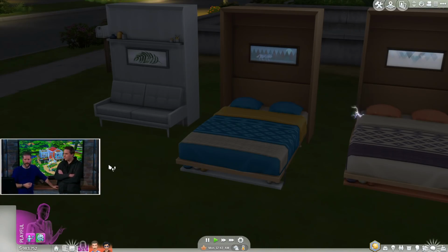Does it work with Discover University? It sure does. And I hope everybody that has that pack that also picks up Tiny Living is going to find this great combinatory effort. Does it work in apartments? It sure does. It's really good to work in apartments.